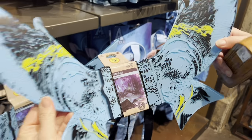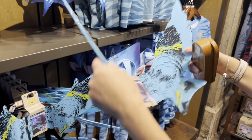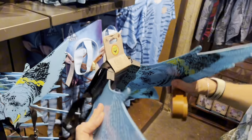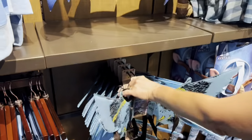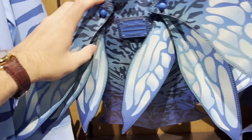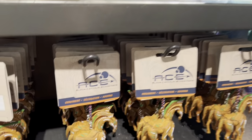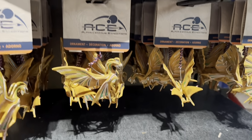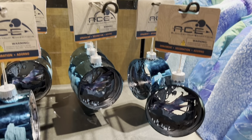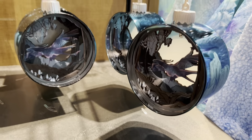Carrie found some Banshee glow wings. How much are those? Find the price. Oh. We don't know the price. There's this bag with adjustable wings on it, and this is $95. This is a lounge fly. There are also these ornaments right here, which are both $23. There's a banshee, and I believe this is called a dire horse. And I'm getting both of these because they're so cute and they kind of match my Disney tree. They also have this ornament for $27 with the banshee inside.